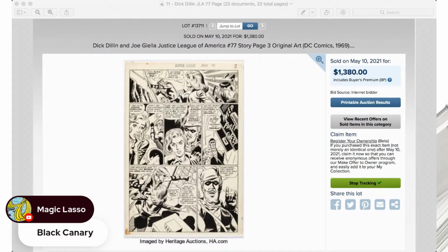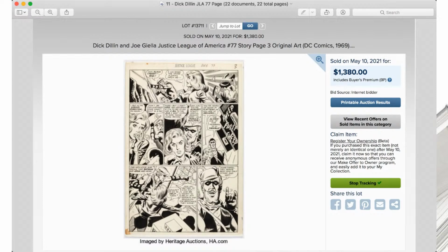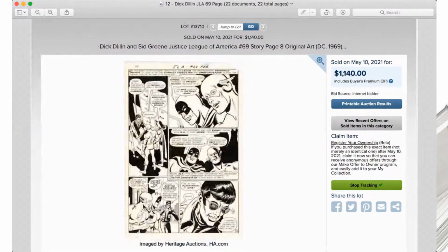Yeah, I mean, this JLA page is incredible too, man. These are some strong DC late Silver Age, early Bronze Age original comic art right here. I just love this page. It wouldn't really be something that I would go after for my collection because I'm not as big into these characters compared to Batman and Superman, but the art is great, and I definitely thought it was worth highlighting here. So I did include it.